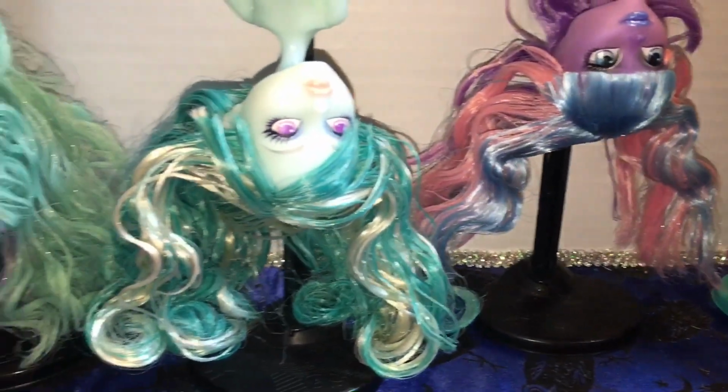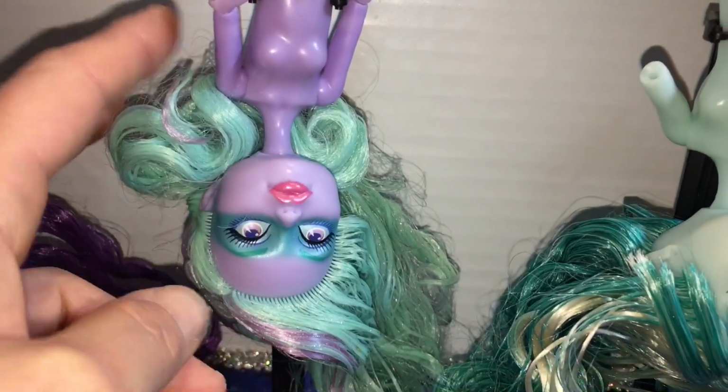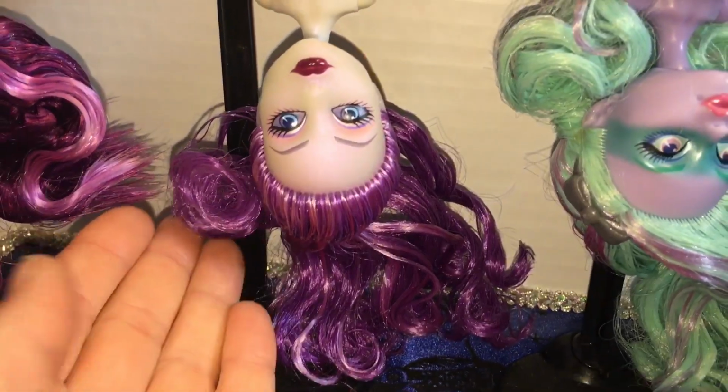Very interesting so far. So once I'm using the stands to kind of hold some that I want to not be so fluffy and go that way more. So I got those tucked into the stands. Same with Clawdeen. So it'll kind of hopefully work with me.